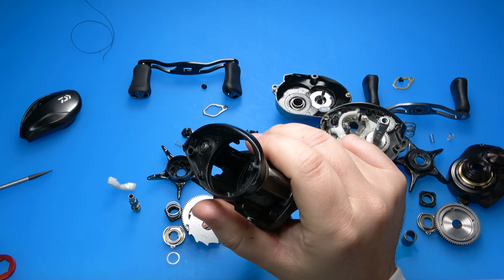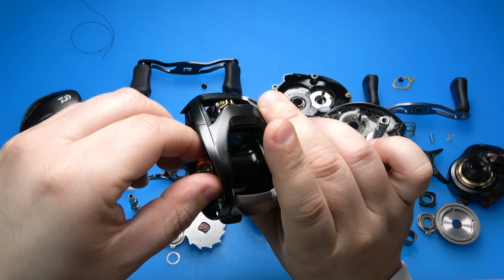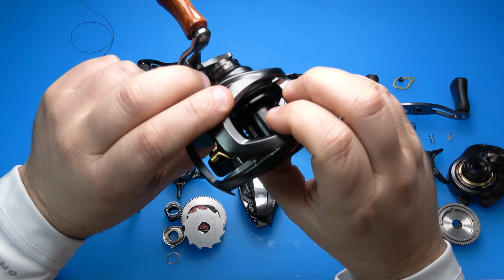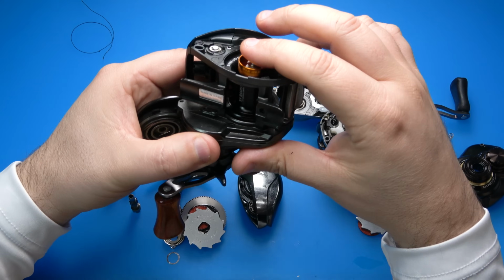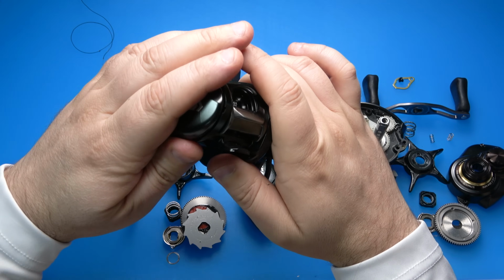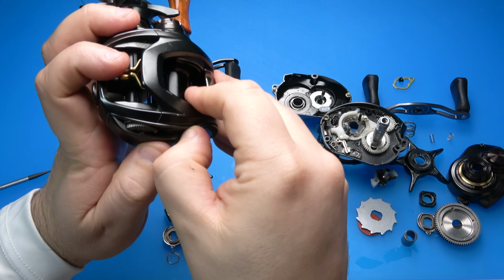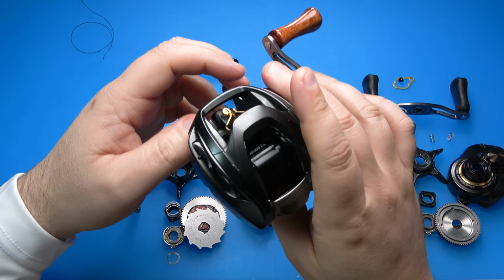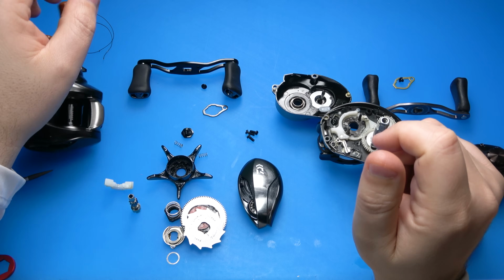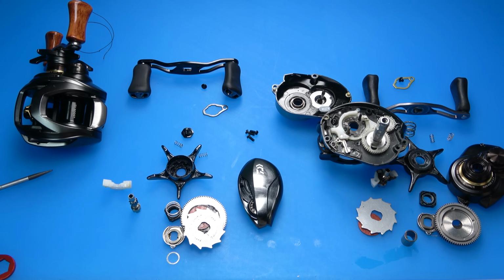Oh, we dropped the boost. Damn it. How can it fit before? Oh, there we go. There. Oh my Lord. Why can't anything ever go as planned?